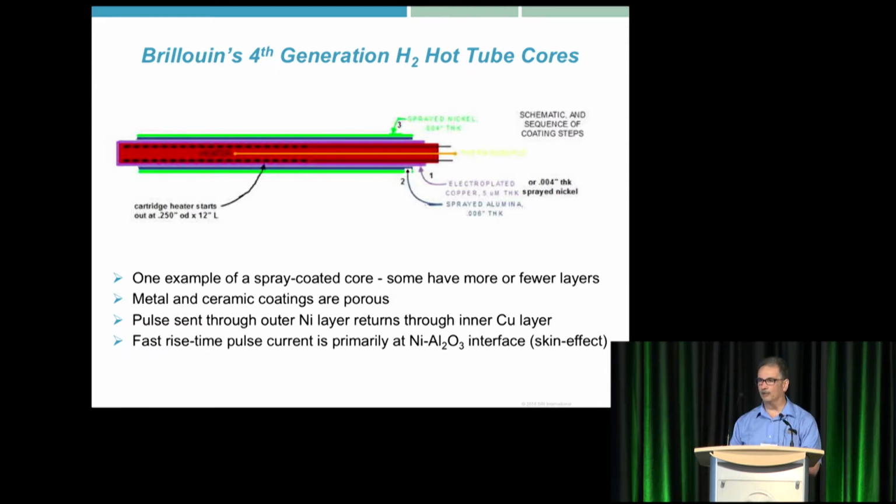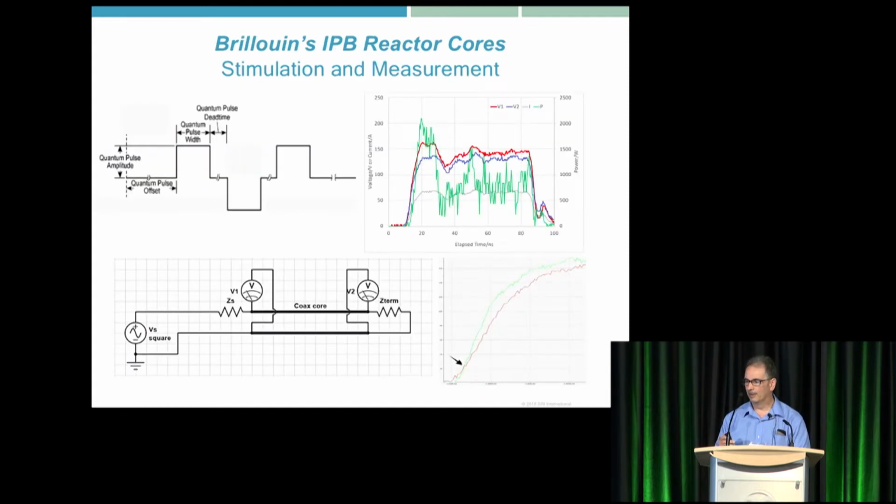These are fast rise time pulses, and they're fast enough, a few nanoseconds, that it induces the skin effect, so most of the current is within the first few microns of the nickel at the alumina interface. So there's an idea of what the pulse looks like. We have just a long dead time. Generally, the numbers are less than 1% duty cycle, but they can be more when we go to low voltages so that we keep everything constant. The pulse width can change, as can the amplitude and the dead time repetition rate.